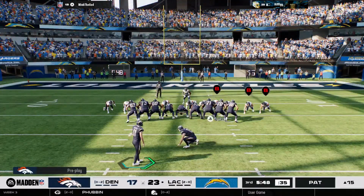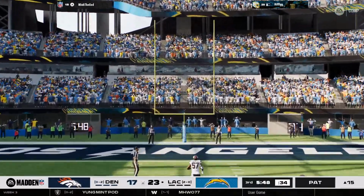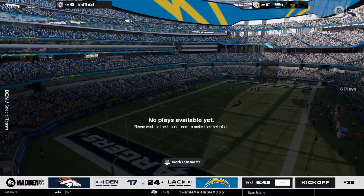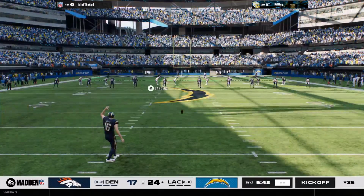Point after now from Dicker. He gets it to go. And the Chargers will go up by 7. Chargers 24, Broncos 17.